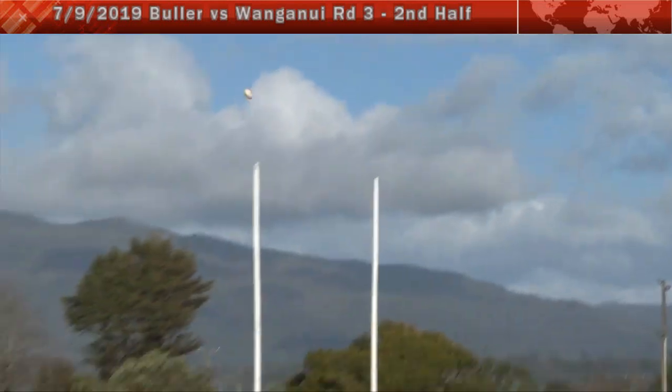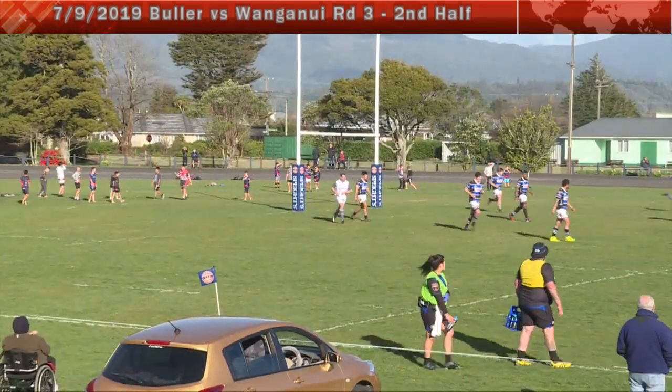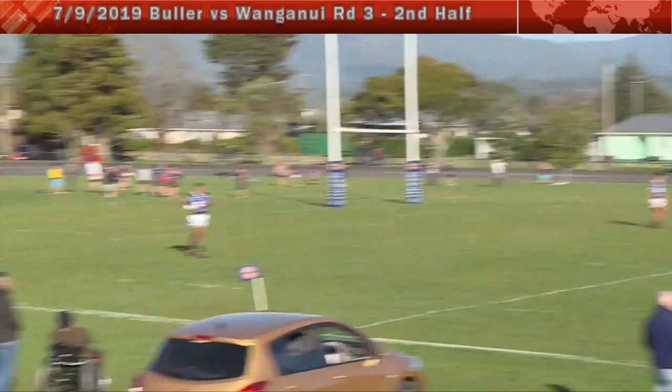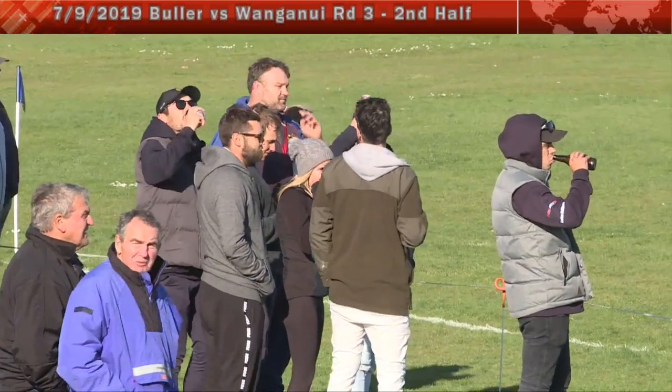Here goes a kick from Lash. He's got it up high. Do you hear that? They love it. They love it, James Townie. Lash, the penalty, has put Buller back in front by 22 points to 21. And as Smithy says, about 10, 12 minutes left to go on the clock.